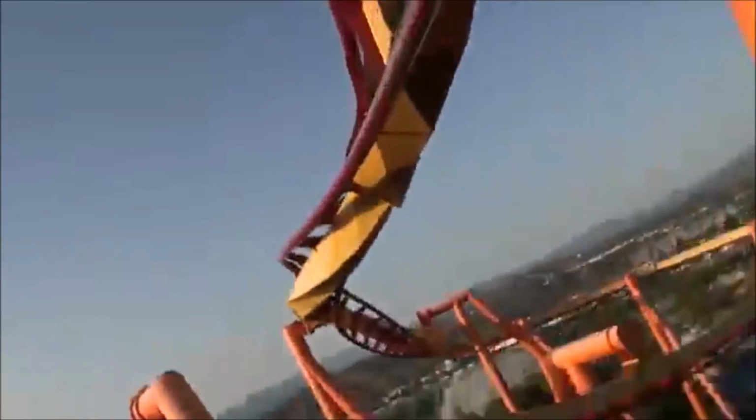Your body is being pressed with an intense G-force of 4.1 that you feel every bit of while you go upside down, then head first into the ground. It's enough to make even the most experienced ride junkie black out.